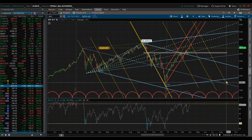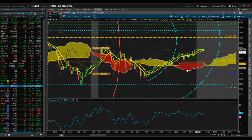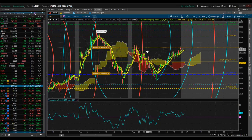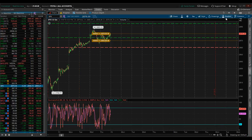There we go. There's my crazy one. Okay, so let's go back to the 5-minute chart. We've already looked at the Fibonacci spirals. We can see how that is really good. So let me find a clearer lower time frame chart. Here we go, 5-minute. Let me remove the stochastic on there.